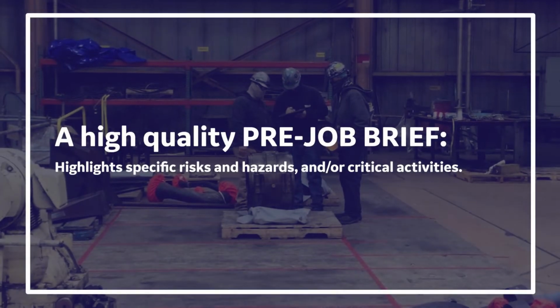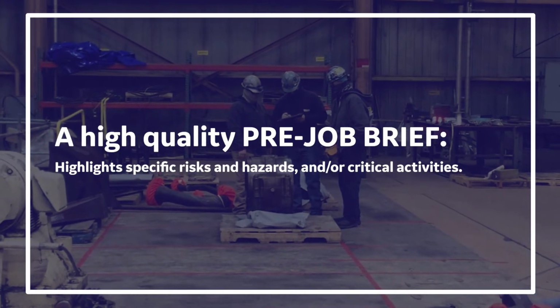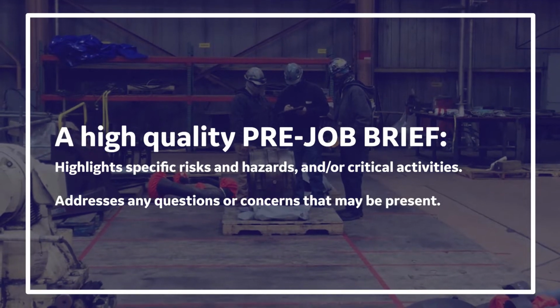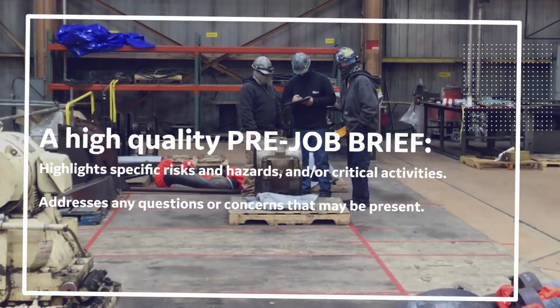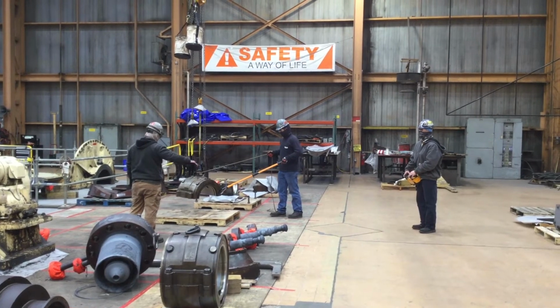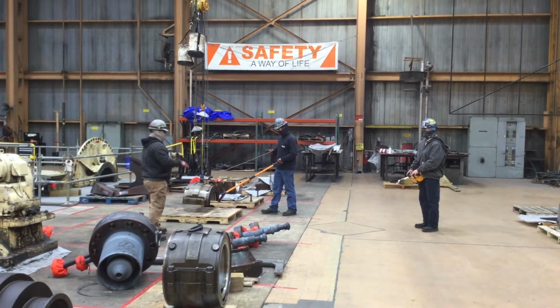Then highlight specific risks and hazards, giving special consideration to any critical or high-risk activity. And lastly, open it up to any questions, as that facilitates the best discussion possible. Leave no question unanswered. This ensures full understanding and full cooperation once the work begins. But as always, if any condition in the field does not align with what was discussed in the pre-job brief, stop and begin a rebrief.